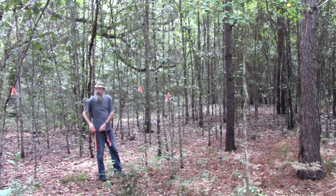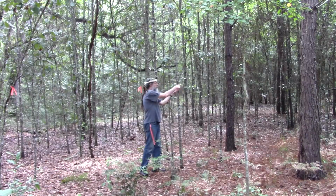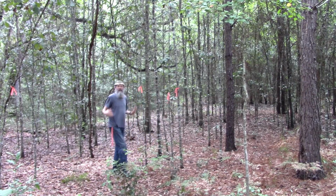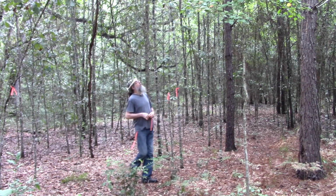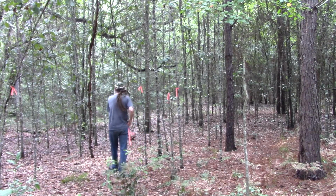Because, honestly, the amount of time it takes me to tie one of these ribbons on one of these tiny trees like this is actually more time than it would take for me to cut the tree down.